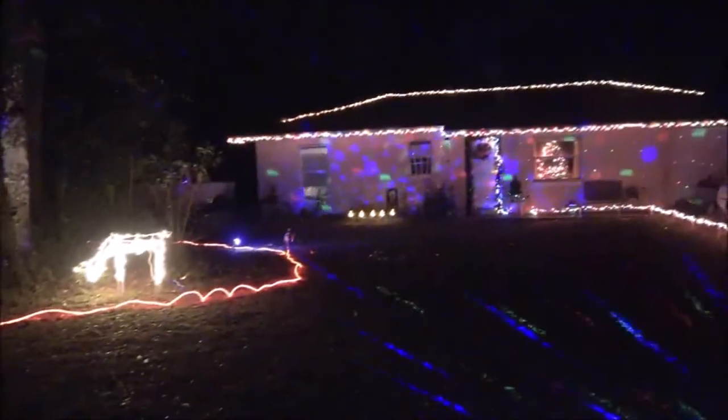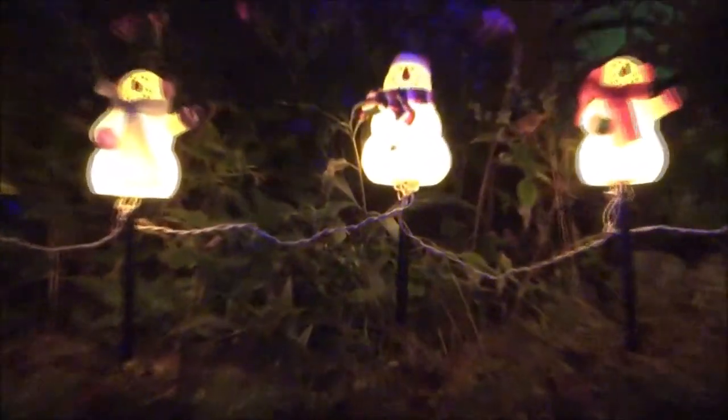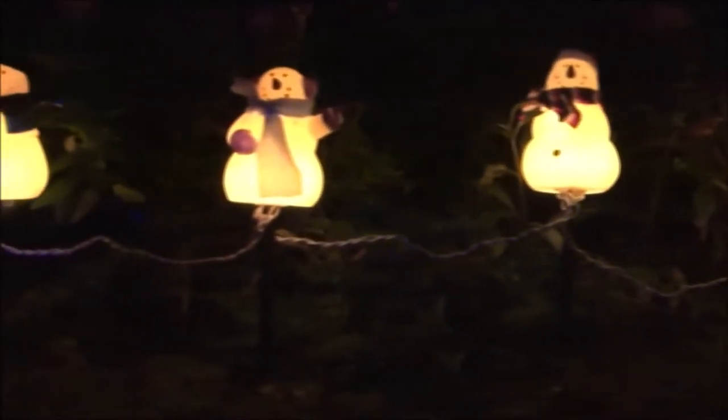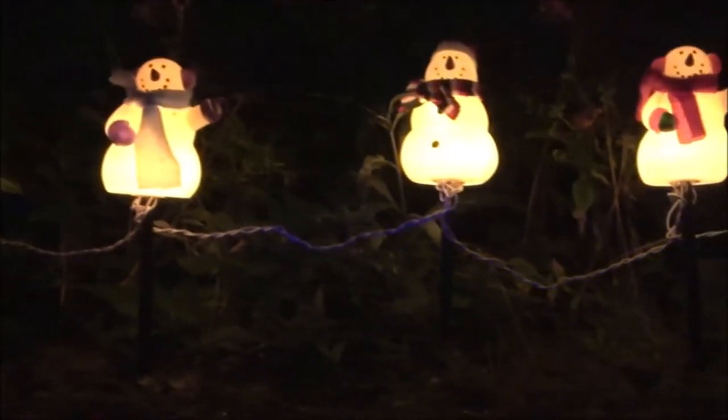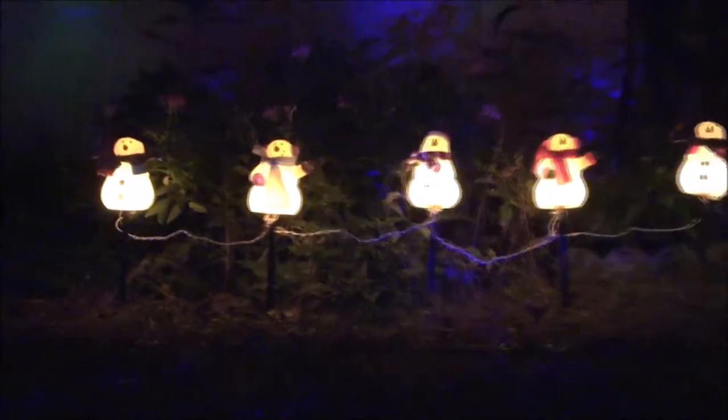And those over there, I'll zoom in here a little bit for you, are her little snowmen we didn't have last year. Each one's dressed different. So those are her little snowmen. Thought they looked cool there. There's five of them there. Of course, you know, cameras never do justice.